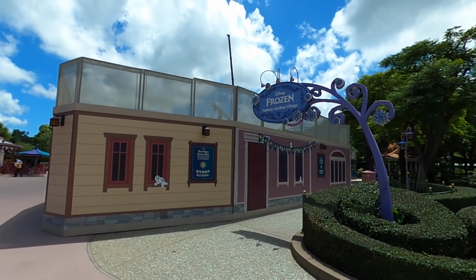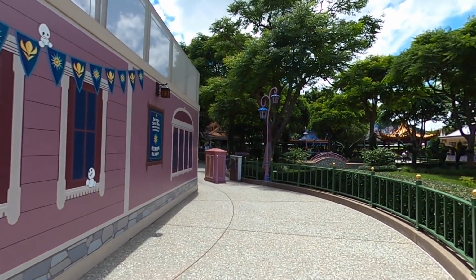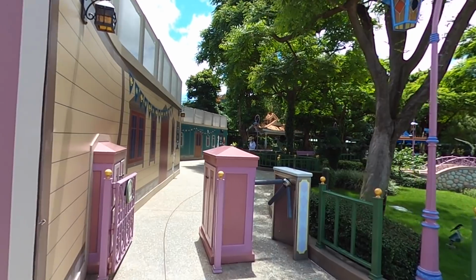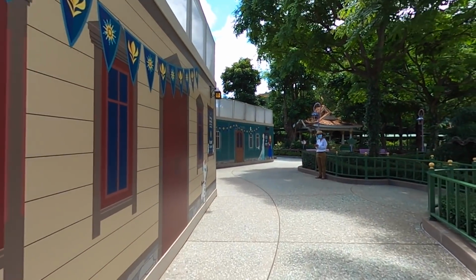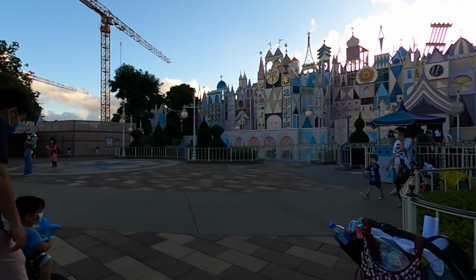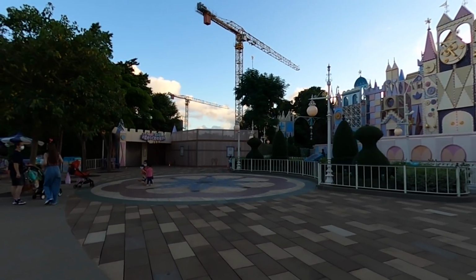And how fitting, we have the greeting area for Frozen right here too. Like I mentioned earlier, for the greeting, it's done from afar, so you have to take your pictures of Anna and Elsa and Kristoff from afar. Unfortunately, you can't get close to them. Not yet anyway. Give it some time. Here's another angle from It's a Small World. So part of the exit for It's a Small World is blocked off, as you can see the walls there. And the cranes, very tall.